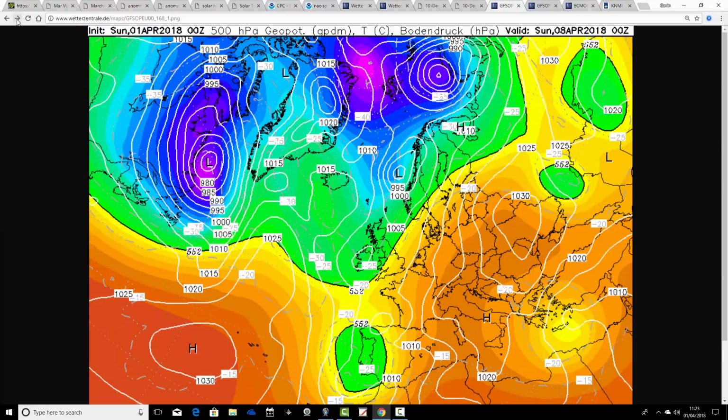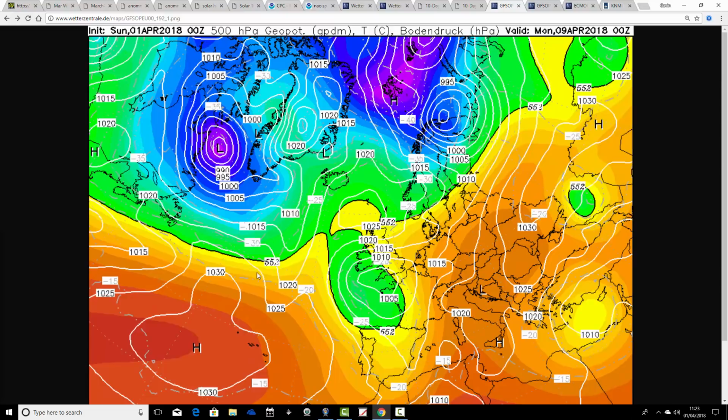That warmth won't last, and we'll see temperatures reverting back. It's not going cold, but reverting back towards the lower teens Celsius by Sunday, as this area of low pressure moves in from the Atlantic and brings some rain. That could become quite a major feature by Monday.